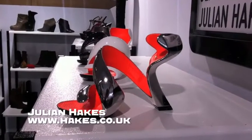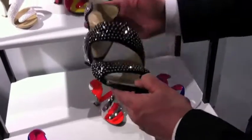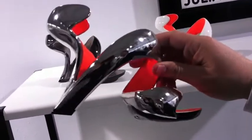This line is by Julian Hakes. That's Julian. Julian is a former architect who specialized in bridges. This is his second season designing shoes, and they're made of a composite that is more like a car or a plane than like a shoe. They're awesome.